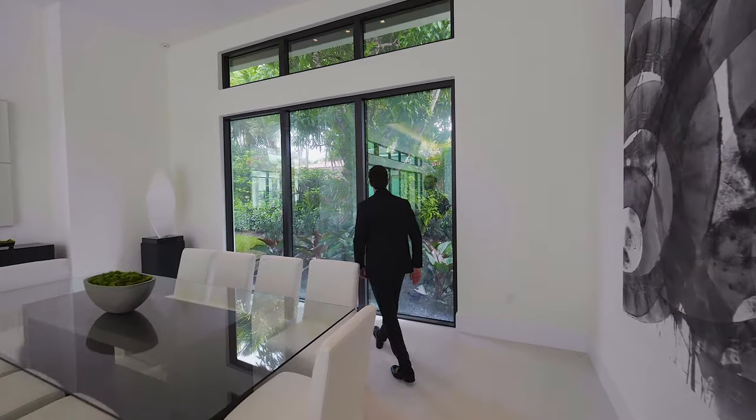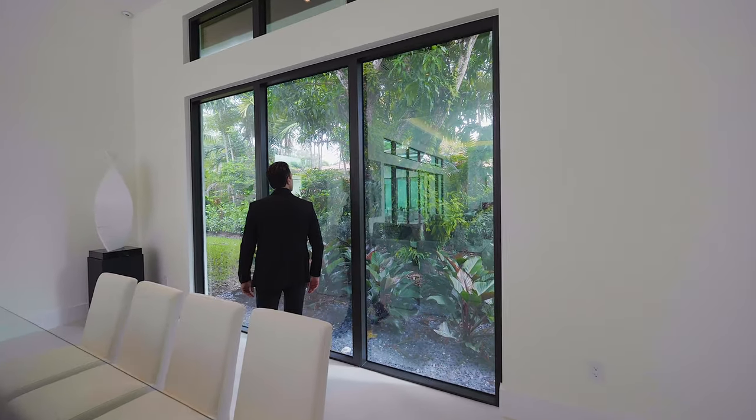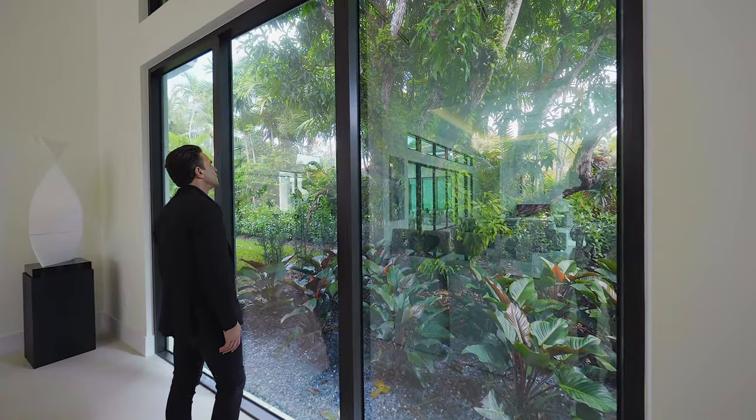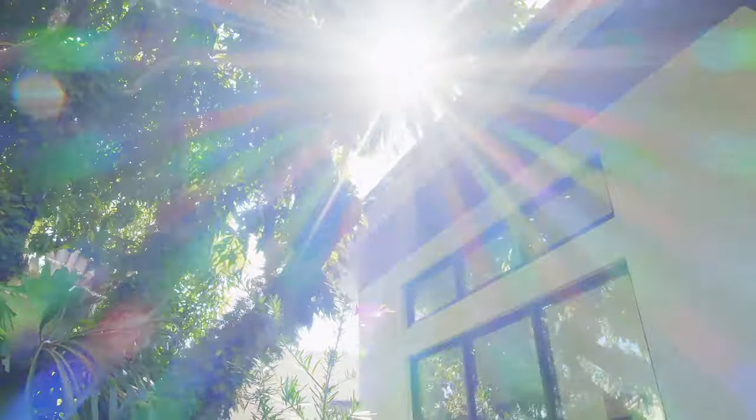Let's take a moment to look at this mango tree surrounded by moss and ferns that is framed and would be your view from the formal dining room to give you peace and tranquility.